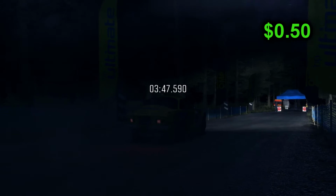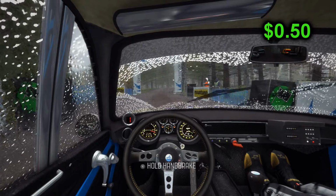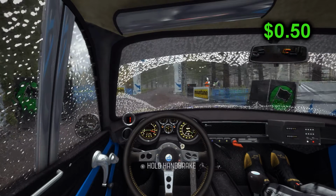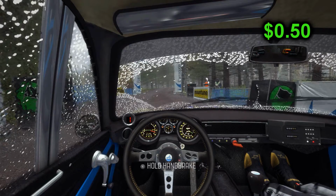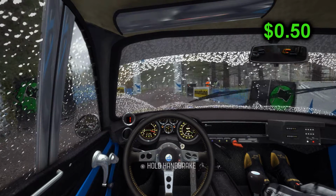That was a lot of fun. We had a couple moments there, but other than that, it wasn't that bad. Because I know Cone, when he did his run, because I watched it live, he was like, oh, the rain's not that bad. It's barely any difference in this car. Not for me, Cone. Not for me.